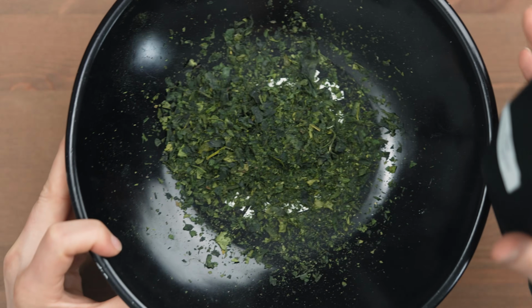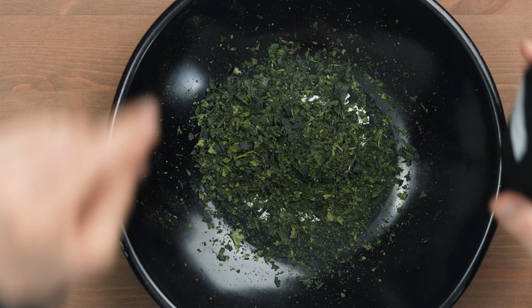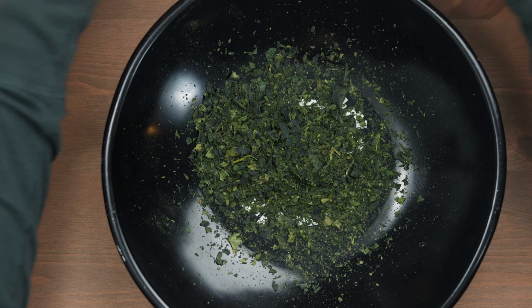And if you're curious what that looks like, I happen to have some tencha right here. Here we have tencha. And by the way, I have a dedicated video which you can click right there, which will tell you everything you need to know about tencha.